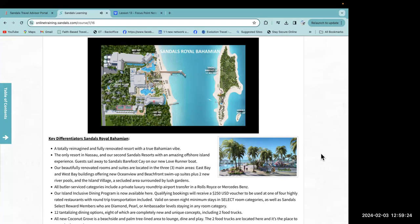Flanking each side of the Grove is a large swim-up pool bar. The West Bay Village is where you find one of the new river pools, with many new swim-up suites, some with ocean views. The East Bay Village is where you find those beautiful new beachfront swim-up suites, so close to the sand and the sea. Tucked away in the secluded part of the resort is the Island Village, home to romantic villas surrounded by lush tropical gardens.